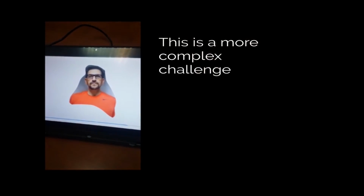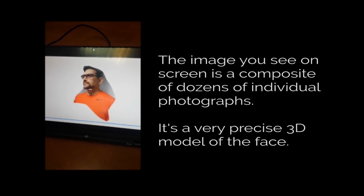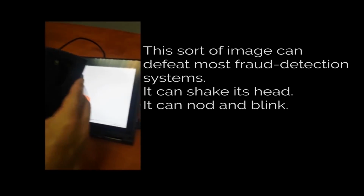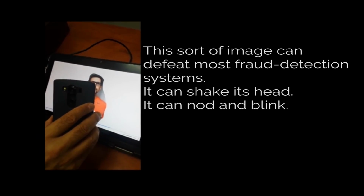This one is a more complex challenge. The image that you see on screen is a composite of dozens of individual photographs. These are combined to make a very precise 3D model of the face. This sort of image can defeat most fraud detection systems. It can shake its head, it can nod and it can blink, but it still cannot fool Identity Beware.